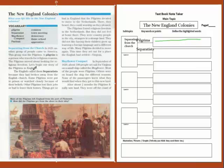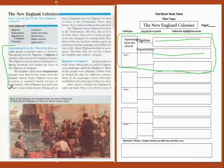And then for separatists, it says the English called them separatists because they had broken away from the English church. So the people that broke away from the English church, that's going to go here. And I can color code this whole section so that I know that that's what the information from this particular section is. There's also a spot that says question.